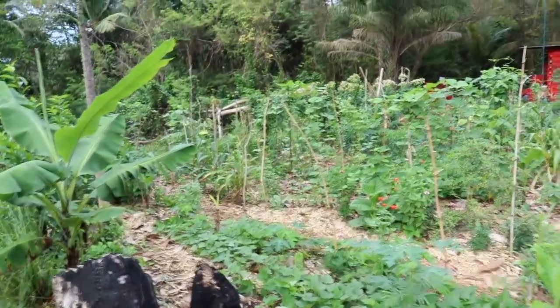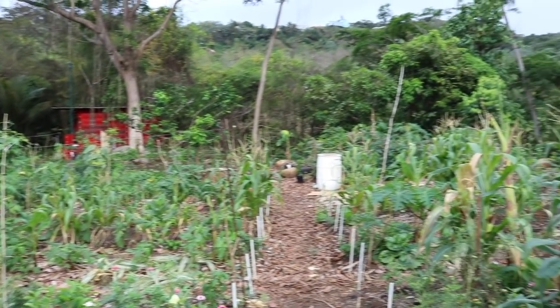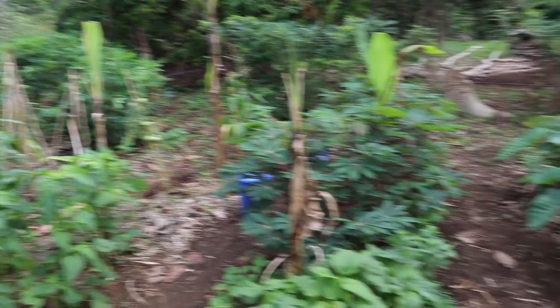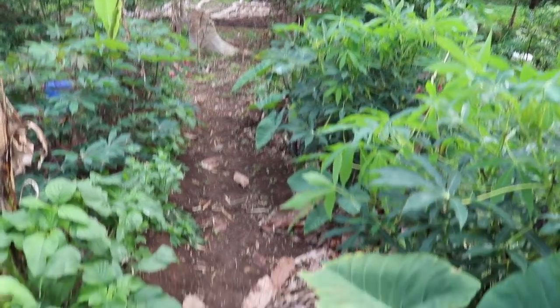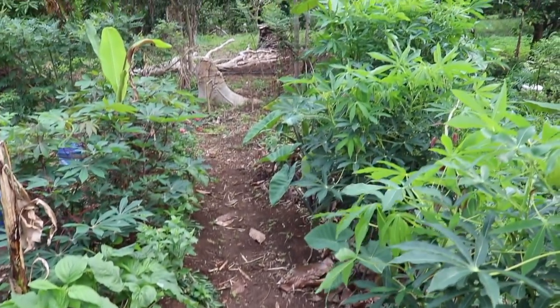So this is the overview here. It's quite beautiful. And I love how the aisles are starting to get closer together. And see, this is why I have 2-foot pads, because if I'm not careful, this will close.